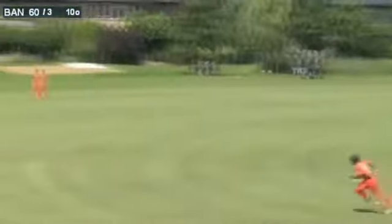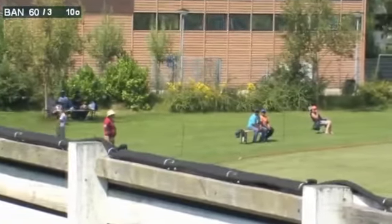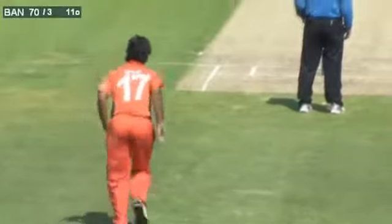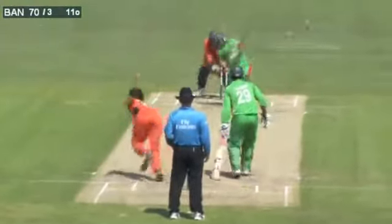Short, outside the off stump, and that one is late cut for 4. That's a superb technical shot. Malik is only 22, coming on for 23 years of age. He's a right arm medium fast bowler. Here he is again. Oh, that's very good, and he's going to be out.